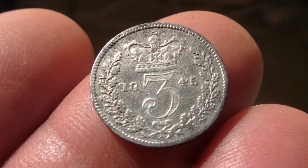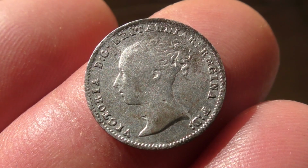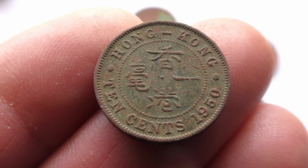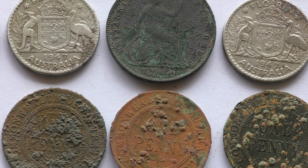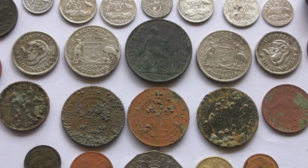The English threepence cleaned up pretty well, and it's in pretty good condition too, and it's dated 1845. The foreign coin is 10 cents from Hong Kong, dated 1950. And there's no mistaking, it's King George VI on the other side. I've never seen or ever come across one of these before. And here's another look at the Australian Military Forces button, possibly dating from the World War II times. I ended up doing really well from here, 31 coins in total, a real unexpected workplace bonus for me.